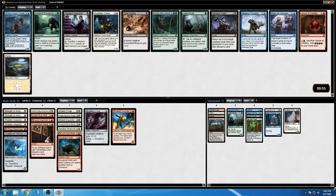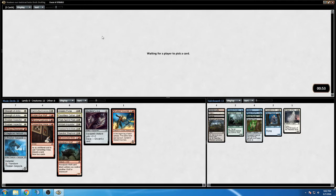Dauntless Cathar is great, and the pick. So I definitely have lots of 1s and then lots of 3s. Some more 2s would be nice. Do I have any 2s in my sideboard? I don't. Huh. Yeah, filling in some stuff here, especially because there's actually only 2 creatures here, because I have the enchantment and the sorcery.